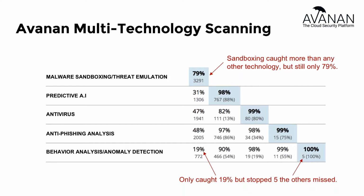So at the bottom we see anomaly detection. Is anomaly detection the worst form of detection? It only caught 19% of all the attacks. But if you look, it caught 5 attacks that completely bypassed the top sandboxing, AI, AV, and phishing tools on the market. This is why we offer cost-effective bundled tools that truly can provide the industry's best protection.